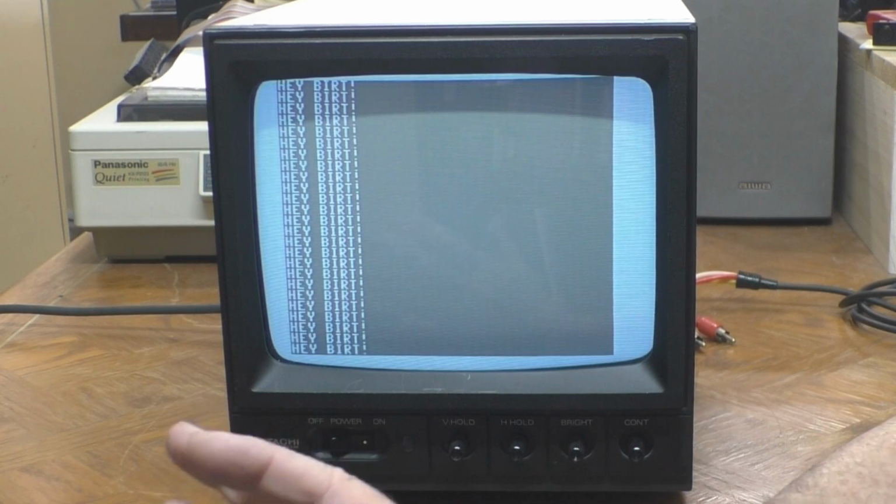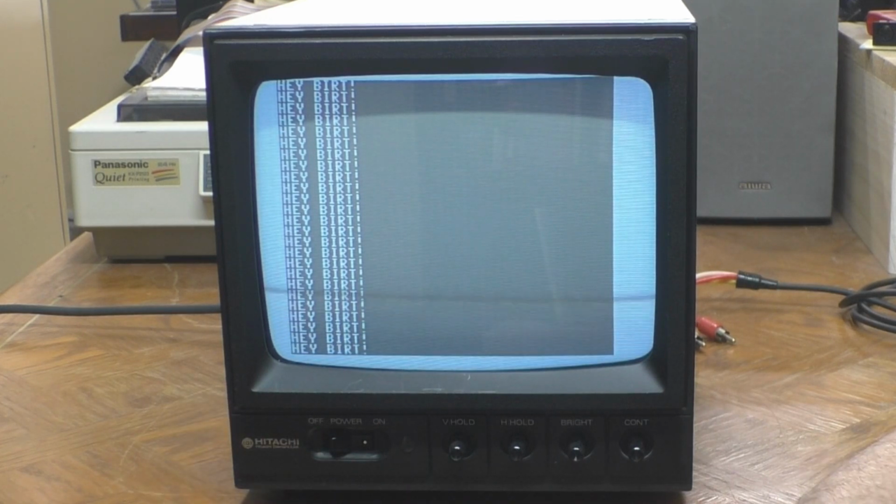Okay, now we still have a big box of miscellaneous stuff to go through, so let me go grab it and we'll tuck this little baby monitor away and we'll see what's in that box.